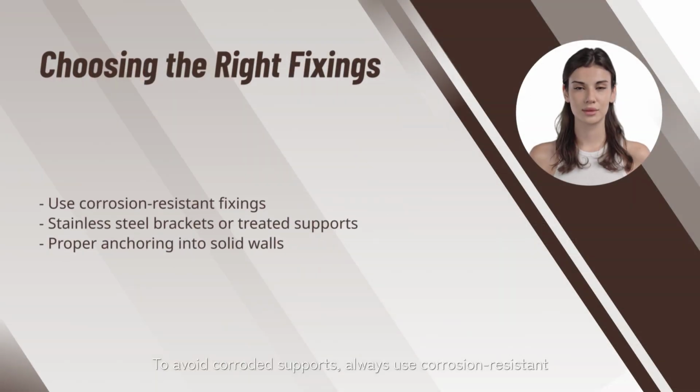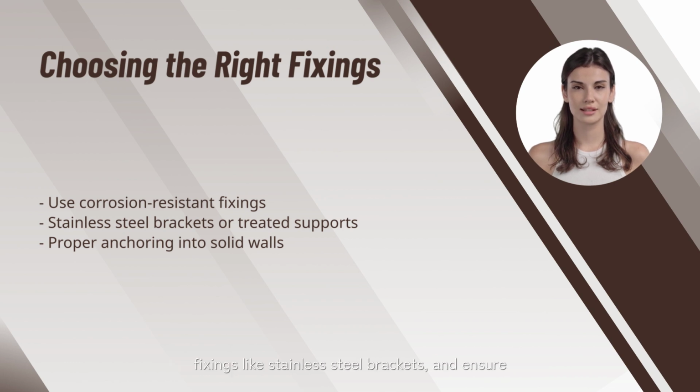To avoid corroded supports, always use corrosion-resistant fixings like stainless steel brackets, and ensure they are properly anchored into solid walls. This prevents structural failures and extends the life of the drainage system.